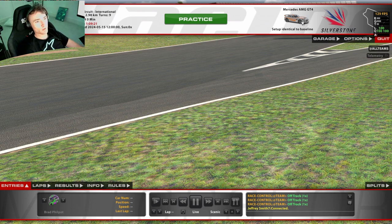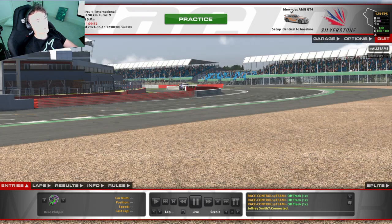I did some laps this morning in this car. Setup felt good. I don't really ever drive this. In fact, I've never driven this car until today, because I had to buy it this morning, and I really like it. It was really good fun. So, yeah, we'll leave the setup on baseline. That's the only other thing.